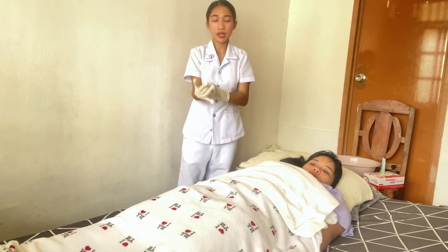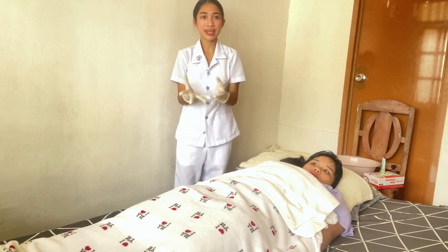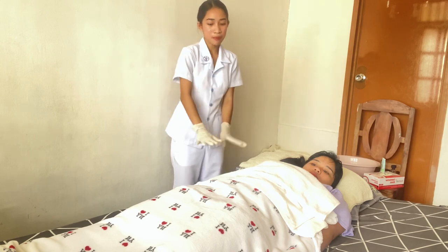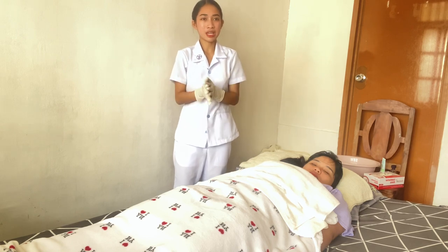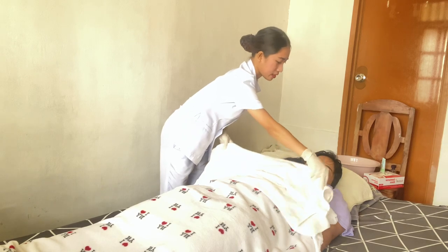Now I'm done gloving. I have to assist the client into a prone position or side-lying position facing away from me. Place the bath towel lengthwise alongside the back and the buttocks, while keeping the client covered with a bath blanket as much as possible. So I'll be getting this one now, okay?